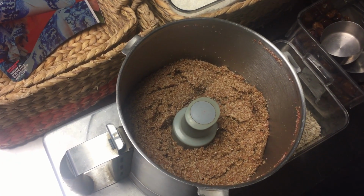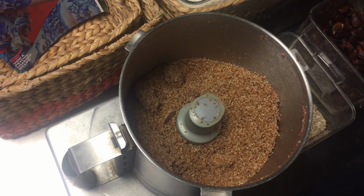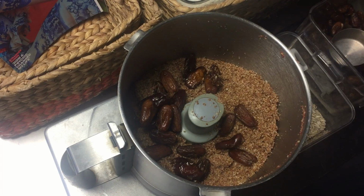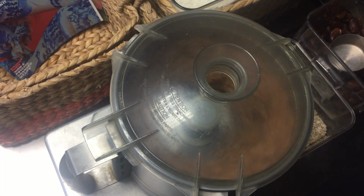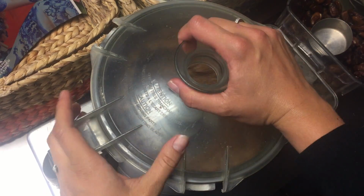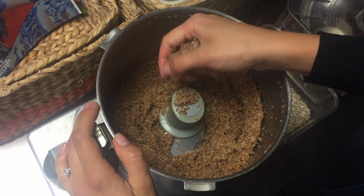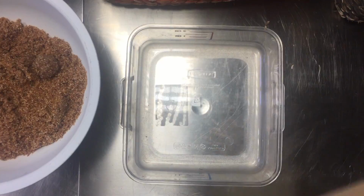Usually after you process for about 2 or 3 minutes, the mixture should start forming into a big sticky ball, and you can test it with your hands. I wasn't quite satisfied in this case because it was really difficult to roll into a ball, so I added 1 more cup of dates and left it to process a little bit more. Then when I opened it up, it was a lot stickier and very easy to roll into a ball.